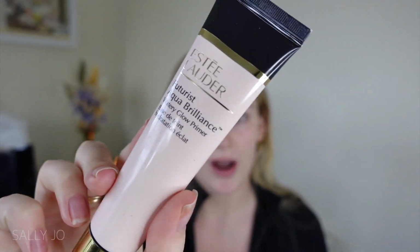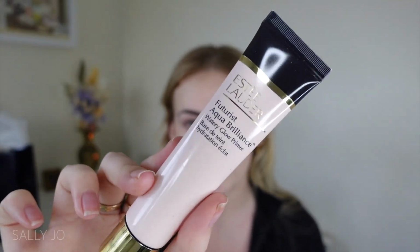You guys know I have dry skin, so I decided to pick up this primer here. It is the Futurist Aqua Brilliance Watery Glow Primer, and I thought, yep, that sounds like a bit of me.